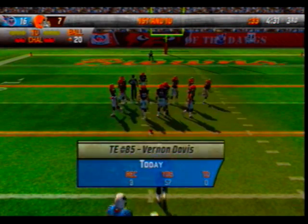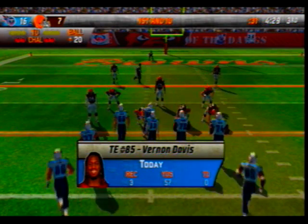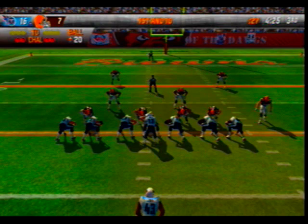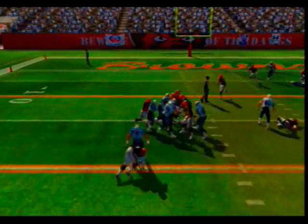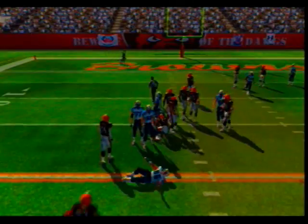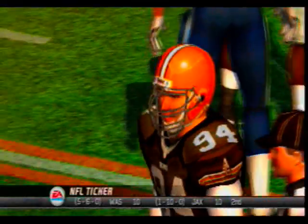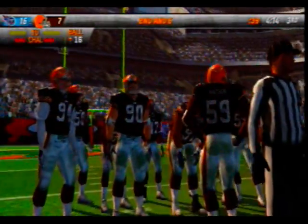Ball on the 20-yard line. Play hard and fast, baby. And they're threatening again with the ball inside the 20. Looking to run it here. Slips the tackle. Number 47 is there for the tackle at the 16-yard line. Lynch busted through for a few tough yards.